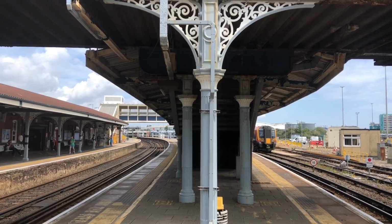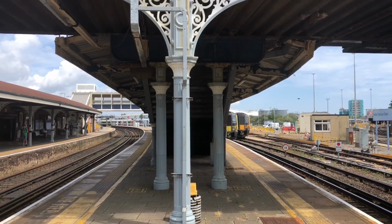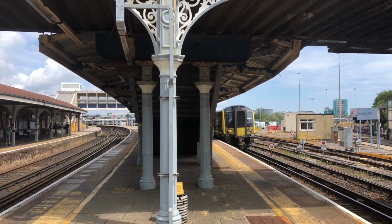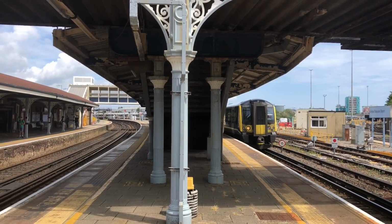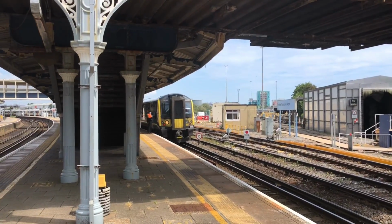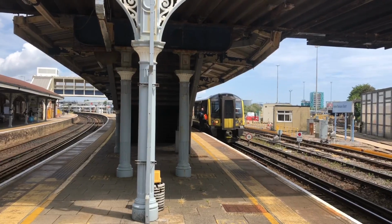Looks to be about 10 coaches long. Looks like not all of it's fitting on the platform, which, yeah, I'm assuming the signal is around here somewhere now. Anyway, we'll see it go out very shortly.